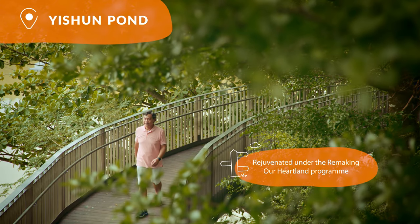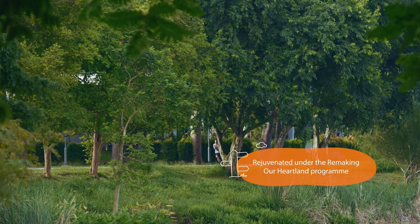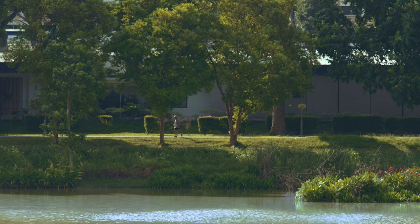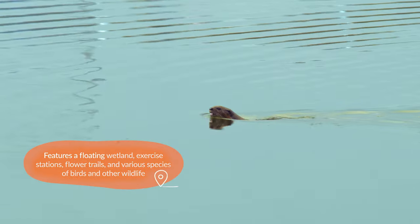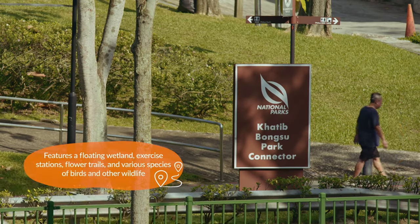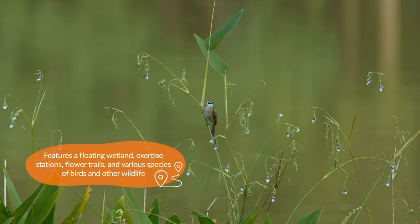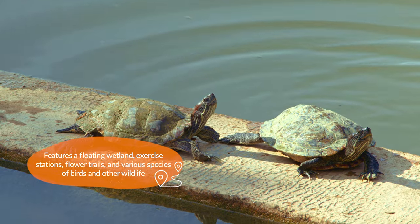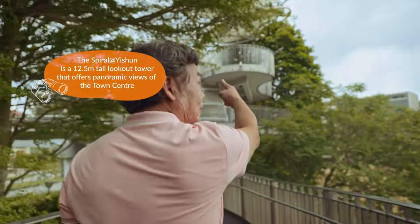It's a beautiful place. You know, there's plenty of wildlife here and the scenery is great. Khoo Teck Puat Hospital is just opposite. It's also surrounded by greenery all around. Perfect. A family of otters likes to travel up and down the Khatib Bongsu Park Connector. Yishun Pond is a good place for them to have sashimi breakfast. There's plenty of fish here. In order to get the best view of Yishun town, let's go to the tower.